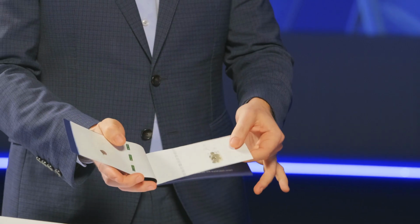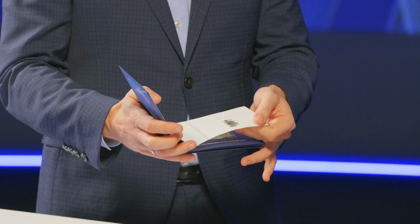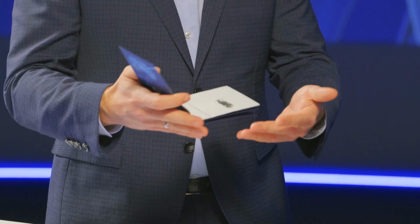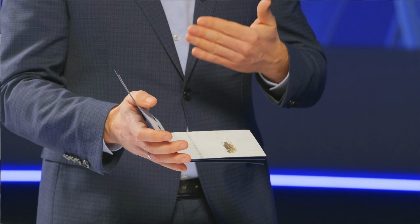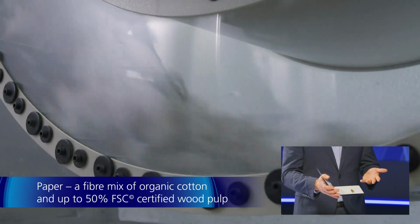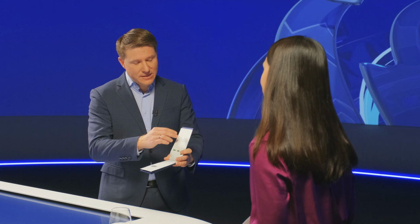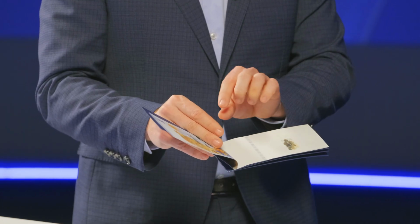Firstly, in the paper core, we have that new kind of fiber mix based on organic cotton fibers, which we blend together with up to 50% FSC certified wood pulp fibers. And this leads to a massively reduced carbon footprint compared to traditional conventional cotton fibers, or also, of course, compared to polymer-based materials.